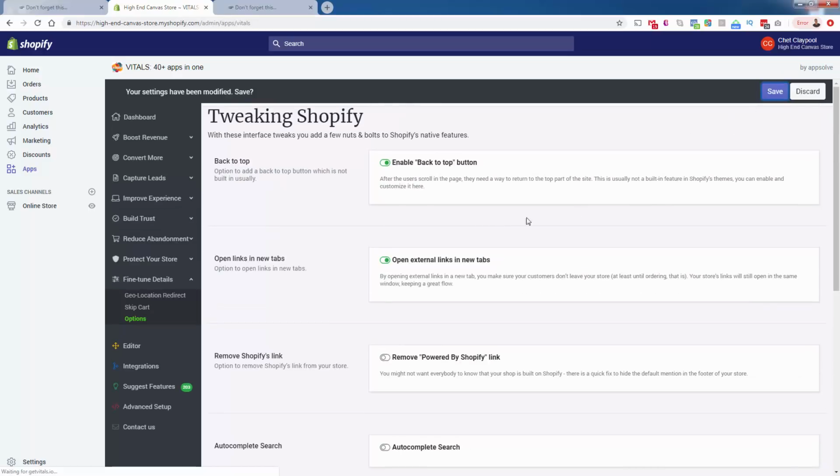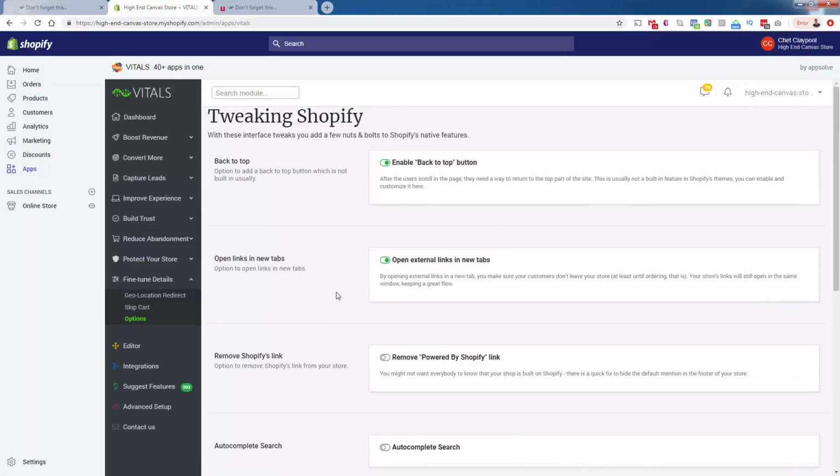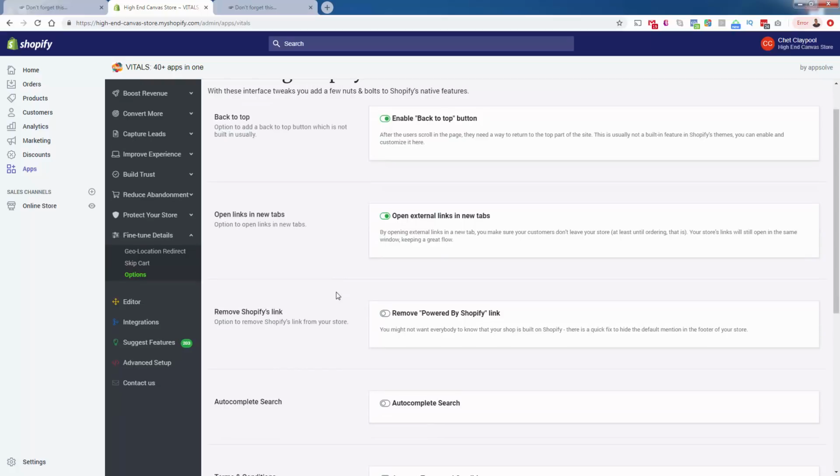So I'm just going to absolutely turn that on. There's no reason why we would ever want to send people off of our site, but if we had to, we want to at least keep our site open.